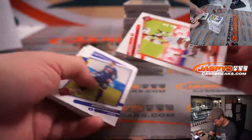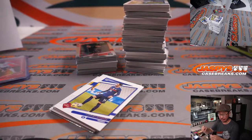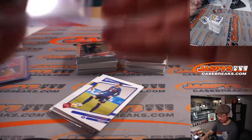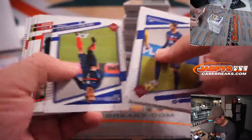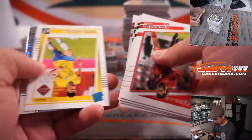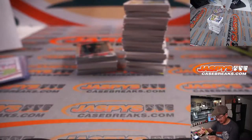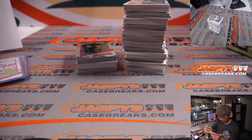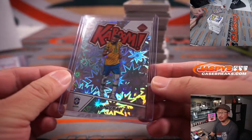Some inserts. We got a Cristiano Ronaldo press proof to 199. Some CR7 going to Nick L, Portugal. Kaboom! There it is. And it's Neymar for Brazil. We were wondering where this was. And this goes to Anthony Liu and Brazil.